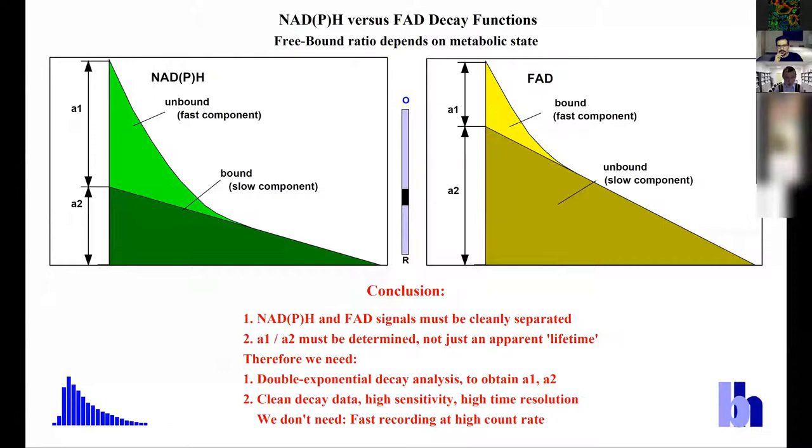Of course, the first and most important point is the NADH and the FAD signals must be cleanly separated. And second, A1 and A2 must be determined, not just an apparent lifetime or something like that. So therefore we need double exponential decay analysis, otherwise we can't obtain A1 and A2. And we need very clean decay data. We need the full fluorescence decay curve at high sensitivity, high accuracy, and with high time resolution.